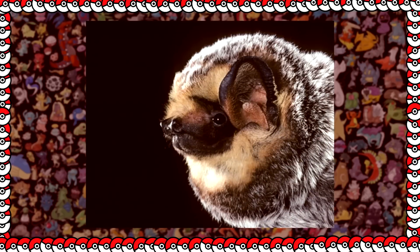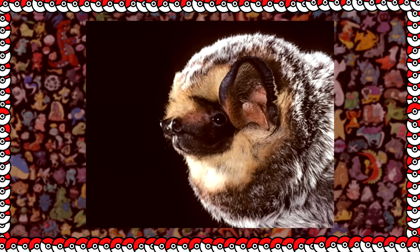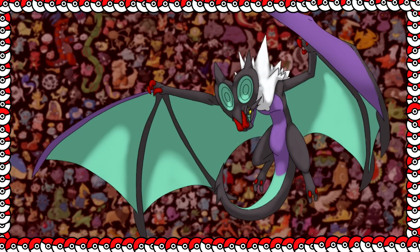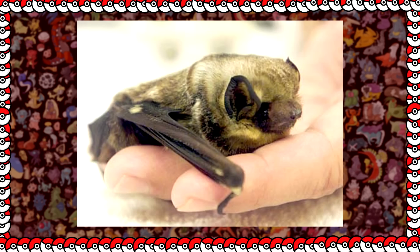So let's start with the animal, the Hawaiian Bat, also known as the hoary bat, and this thing is just one of the best creatures. Like, I love bats as animals. Noivern is one of my favorite Pokemon, and the interesting thing about the bat is that there are only two native mammal species in Hawaii.